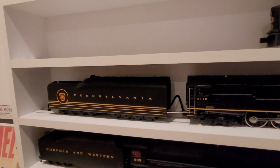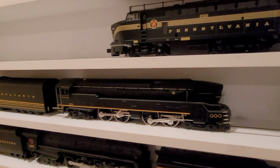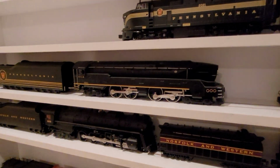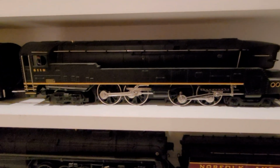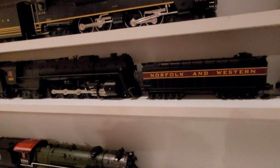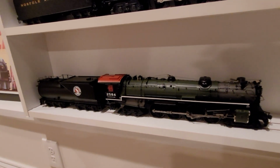Now the one above that, this Pennsylvania, is this an S2? Yes. Okay. That's a QSI. It's the only way MTH ever made it, was in a QSI. And a very easy way to tell QSI engines, you see the white wall tires? Yes. They only did that in QSI. So anytime you see a white wall tire, you know it's QSI. Oh, well, that's a good little tip there. Some of the guys will take a magic marker and blacken those out to fake you out, but if you see that, you know right away it's QSI.